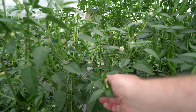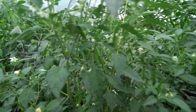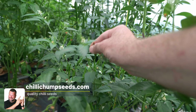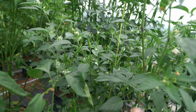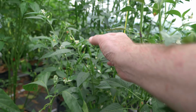And then an old favorite, which I haven't talked about enough because I kind of feel like you guys must get sick of me talking about it. This is my CC Piri Piri. It is my absolute favorite chili. It is just so versatile. It can be used in so many different ways, and it's something I'm constantly trying to improve. So this is a variety that I've been selectively breeding now for more than a decade.